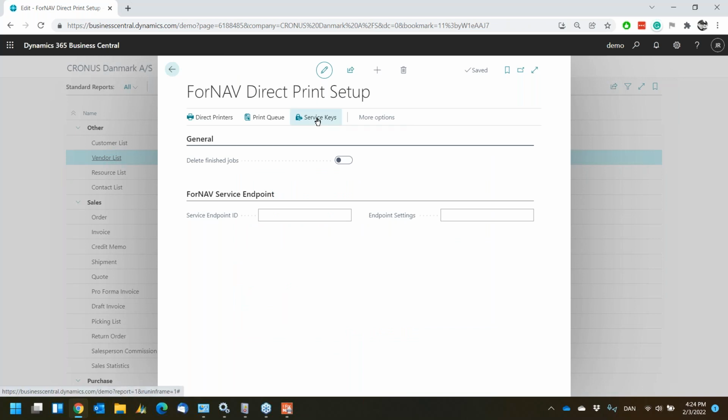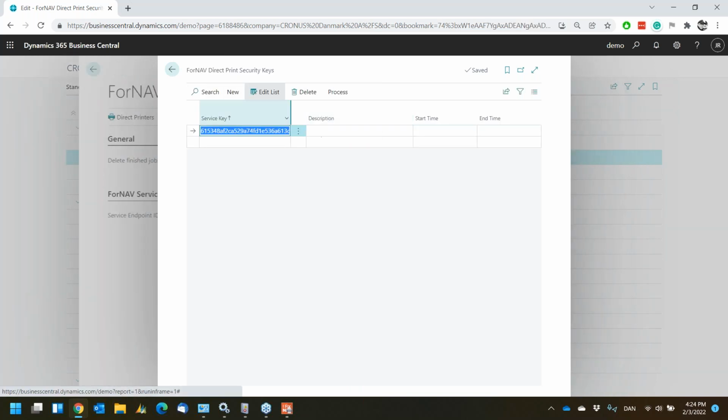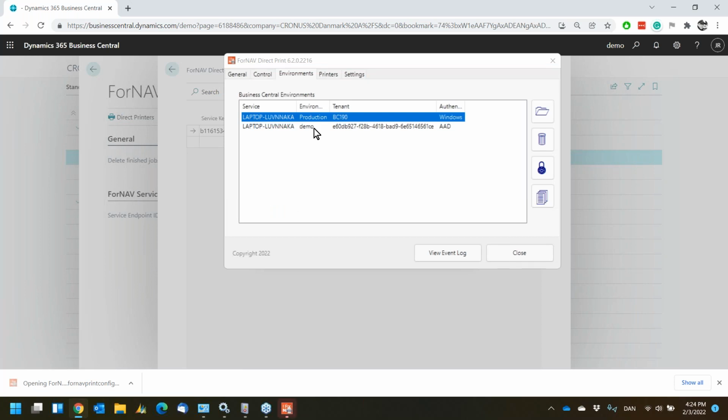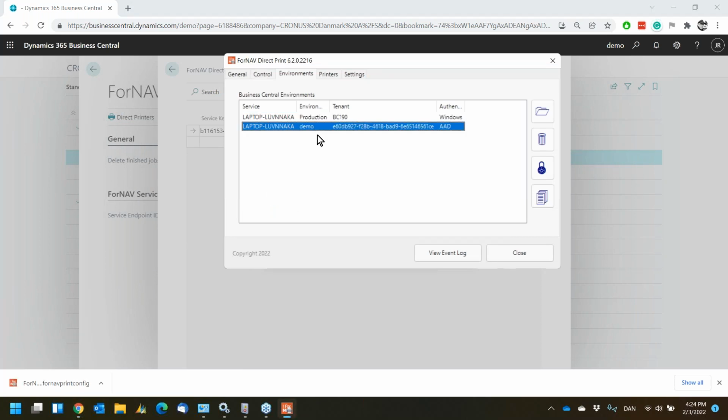We have something called service keys, and this is part of the security in the connection between the direct print service and your PC. And from in here, you can download a configuration. This will download a configuration file. And once we click this configuration file, we can see that this environment shows up again. And now you're actually connected to this environment.